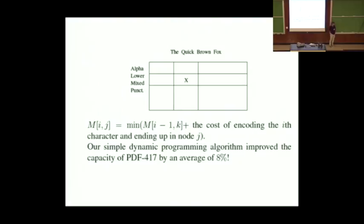So I'm taking the minimum typically over all possible previous states. That's generally what I'm doing. If there were two or three previous states that mattered, then it was the min of two or three. Here, as there are f squared, I take that. So that's usually where this comes from. Any questions?